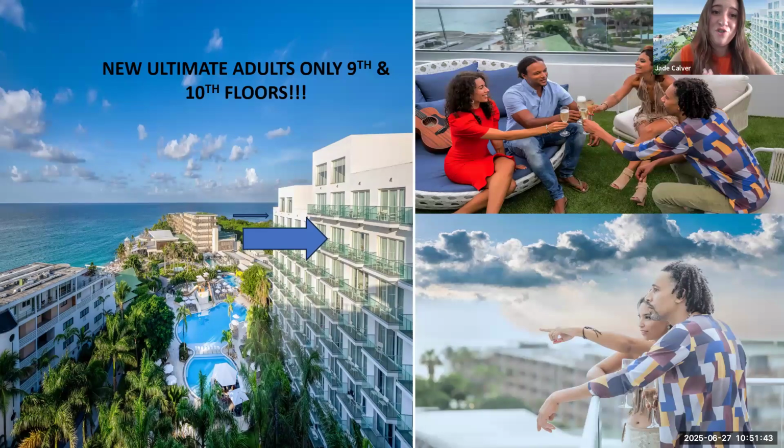And we've recently introduced some adult only floors within the hotel. So not to be confusing, because this is a family friendly property, but we found that a lot of multi-generational families were visiting. So we've changed the top 2 floors to be our ultimate club adult only. So if you've got bigger families where perhaps guests want to stay with the family on Maho Beach and not at Ocean Point, this is a really good option for that.